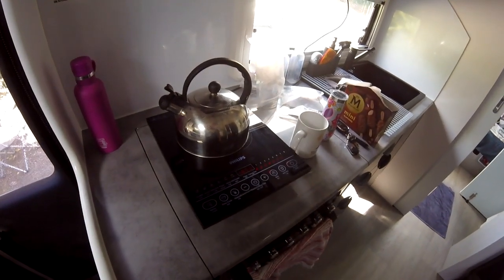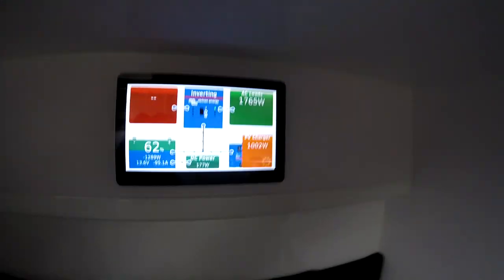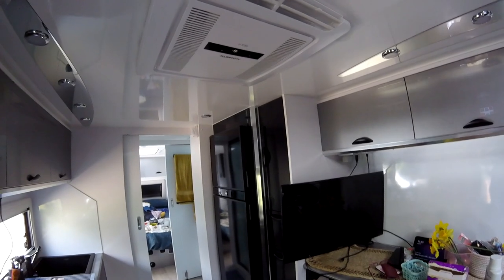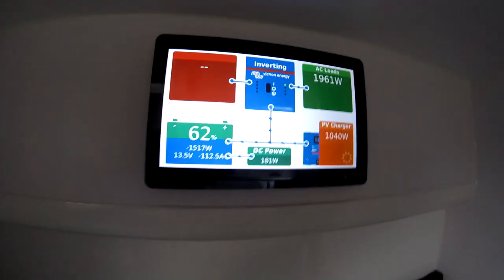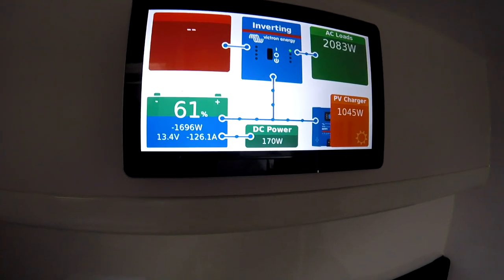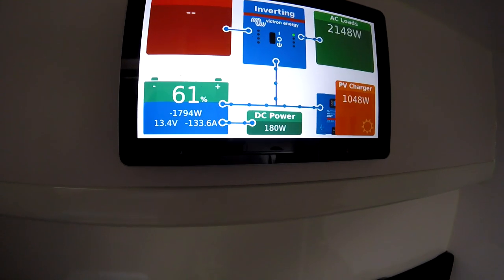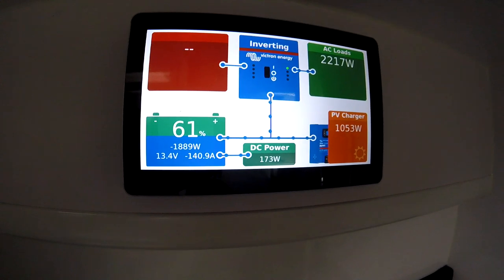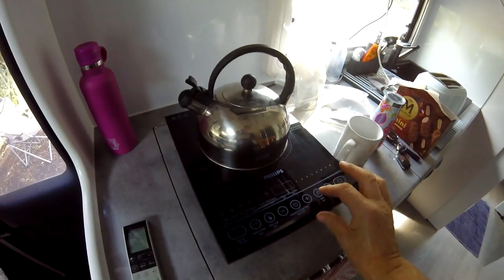This is a Philips induction cooktop. I'll turn that on. 1800 watts. Ibis 4 air conditioner. Also turn that on, 16 degrees. Now the air conditioner will take a small amount of time to power up. Top right corner of the screen you can see 2200 watts.